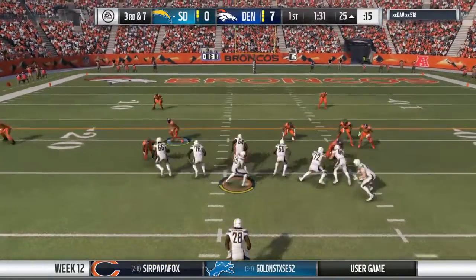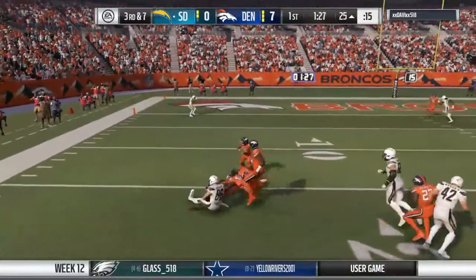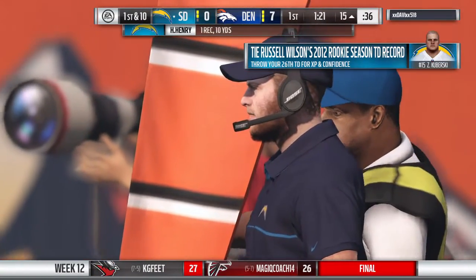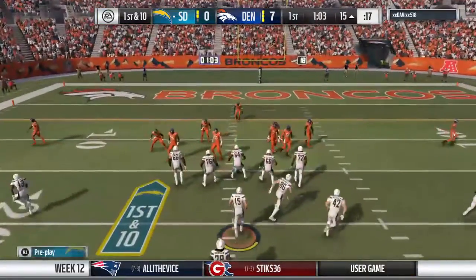It's really simple to say that they know their identity, that they are a passing team. But one of the reasons that they're so successful, they know how to mix in the run and make sure that they keep the defense off balance and not able to just simply say, let's go get the quarterback and disrupt things. So they're operating in the red zone.